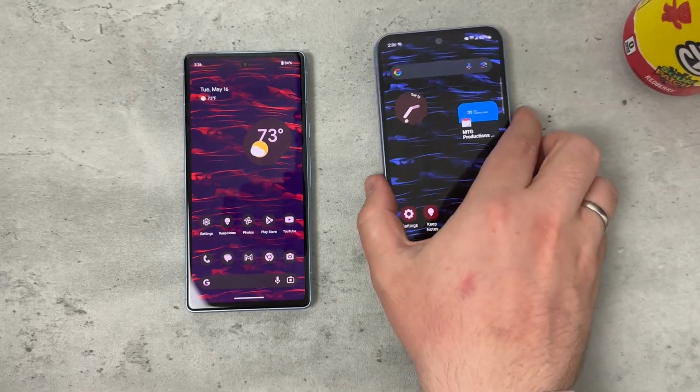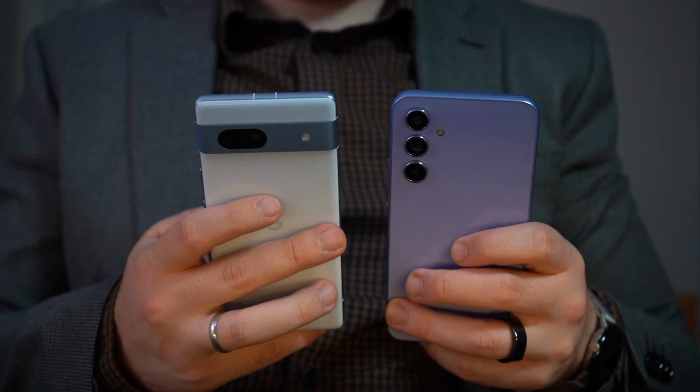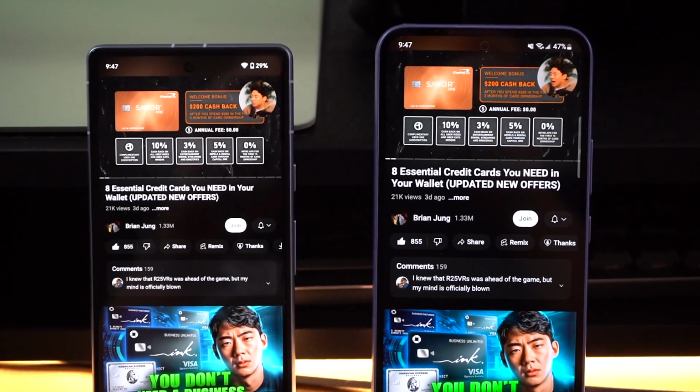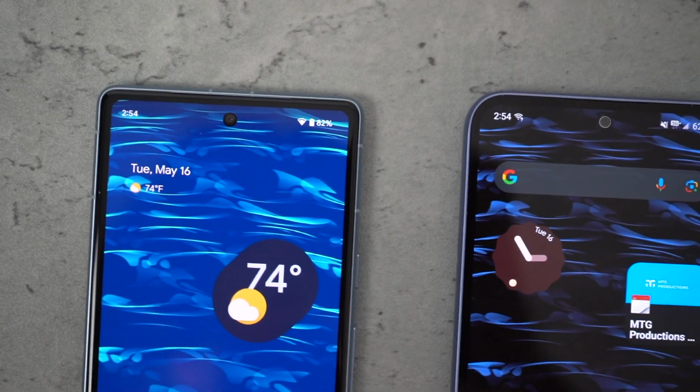Now, the 7a barely gets me throughout the day. The only good thing is, if I don't have my charger, I have a wireless charger next to me. I can just charge it on that. Granted, it's not the fastest at 7.5 watts, but now I have that addition with the A series device, with the Pixel 7a.